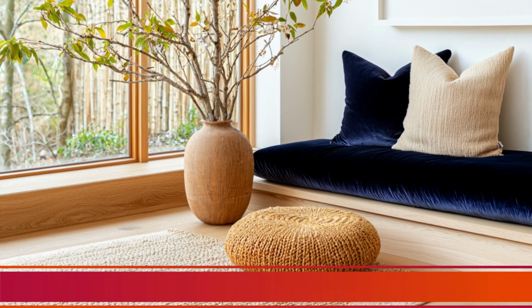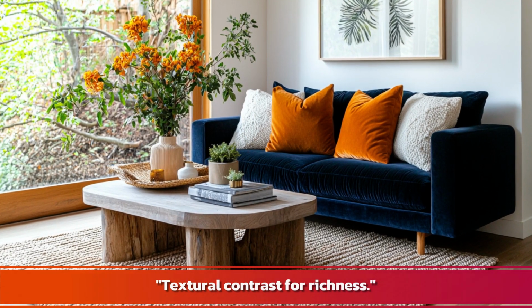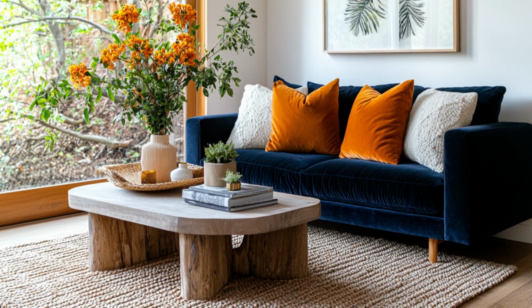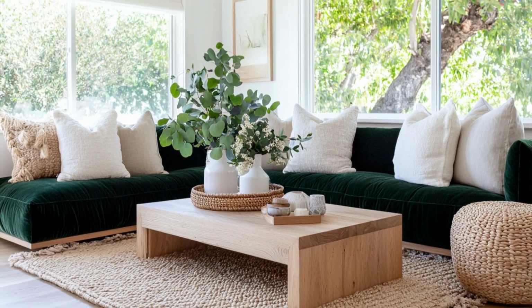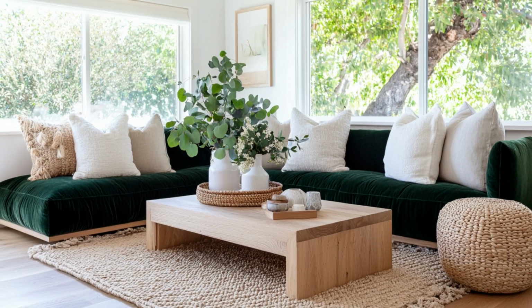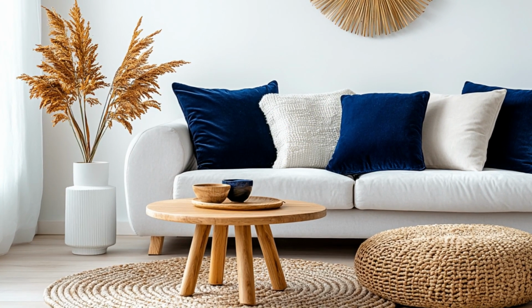Balancing different textures can elevate the design of any room, and in this Scandinavian apartment, textures are used to create a rich and inviting atmosphere. Velvet cushions add a touch of luxury, while woven rugs introduce a natural element. These contrasting textures work together to create a space that feels both sophisticated and comfortable. The combination of materials reflects the Scandinavian desire to blend elegance with practicality in every corner of the home.